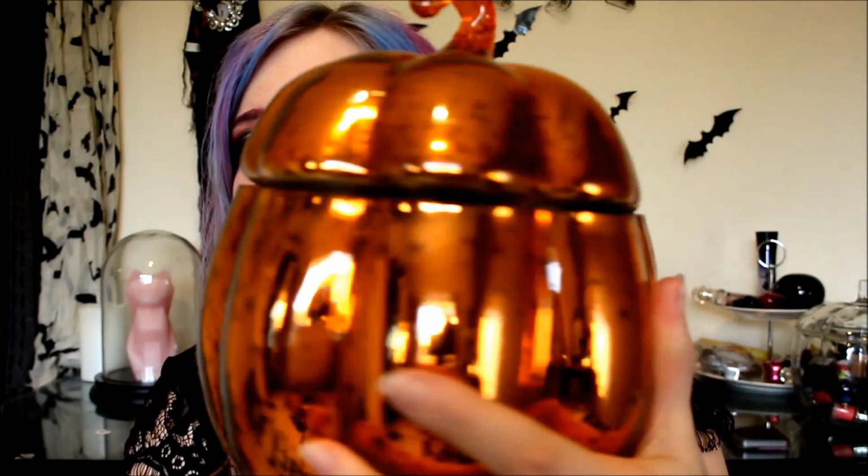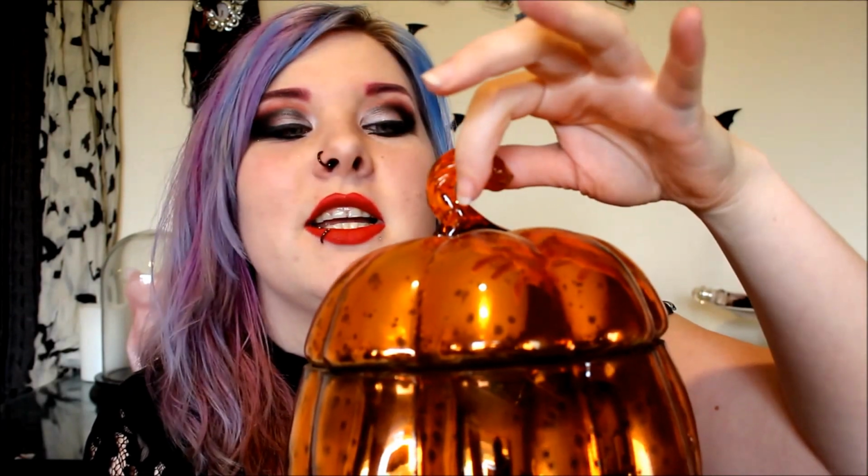I already own one, a friend bought me one a while ago, but this one was so pretty I couldn't resist. How beautiful is it? I love the pumpkin. It's just this really awesome frosted glass. It's really, really nice, and it's glass, it's very, very well made, and the handle is slightly transparent, which I think is cool.